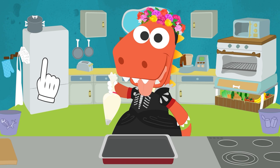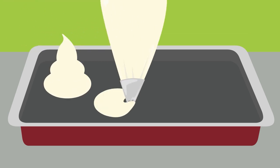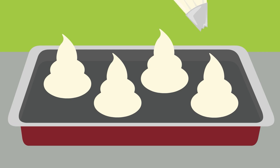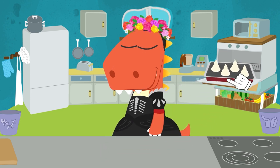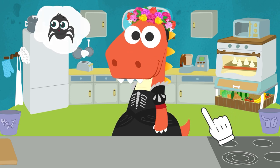That's it. First, we are going to make meringue ghosts. It's so easy. We just need to squeeze the pastry bag while we spin it. This way, we'll get the ghosts. But before placing the eyes in the face, we need to put them in the oven. So we have some spare minutes to work on another recipe. Good job, Eddie. Great idea.